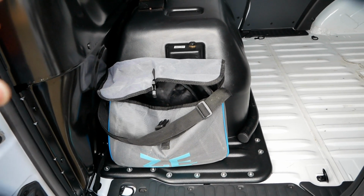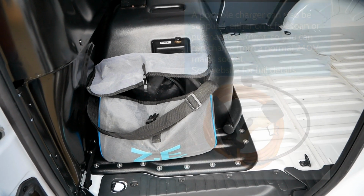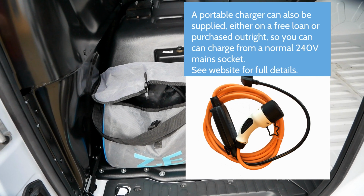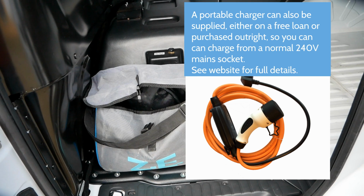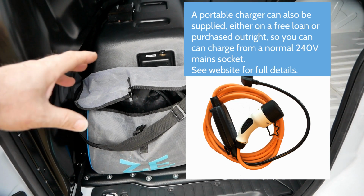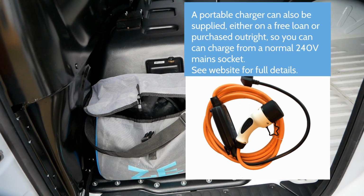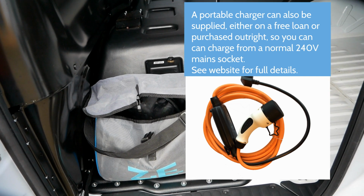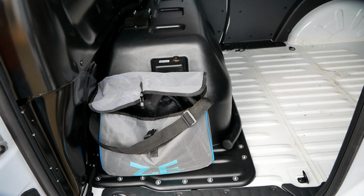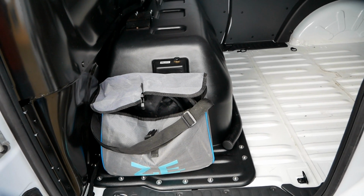And I can also supply a portable charger. That's a cable that allows you to charge the van on a standard main socket. Those are often called granny cables, and what I do is a free loan of those. So you buy the cable with the vehicle, and then when you get your wall charger installed, typically that takes 2 to 3 weeks, you may no longer want to keep that cable, so you return it back to me and I'll give you 100% refund, hence why then it's a free loan. But many people often end up keeping the cable because it's very handy, because you can charge anywhere where there's a main socket, which in reality is every single building.